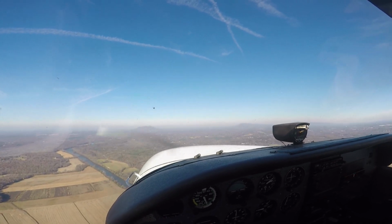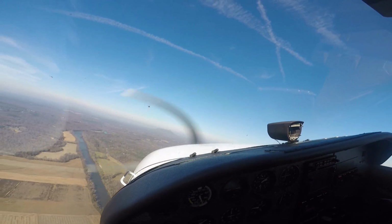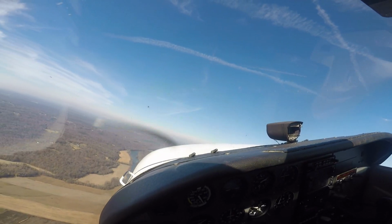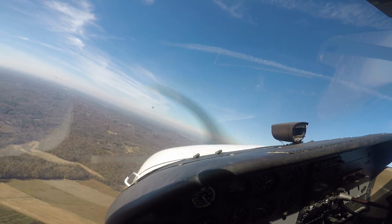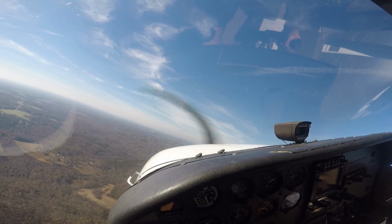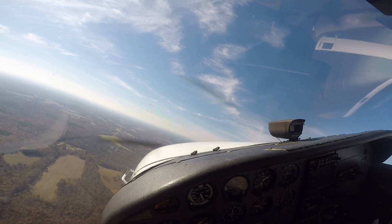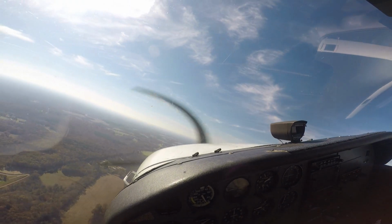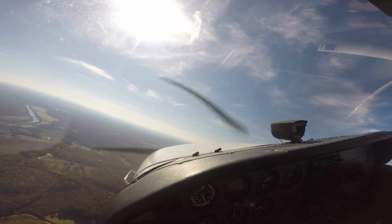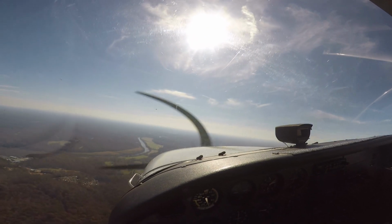Okay, give me a left turn of 180 degrees. All right. Coordinate, Ben. You're wanting to turn with your feet. Your feet aren't going to turn you. They're just going to uncoordinate you. So what's that set up? A slip or a skid? Skid. Yeah. Give it too much rudder towards the turn and you skid around the turn. Not good.